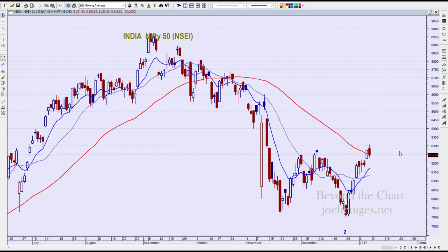And let's take a look at the daily. And so that's the picture that we've got right now, and we're watching to see how the waves unfold in here on the Indian Nifty 50. All right, let's take a look at Alibaba.